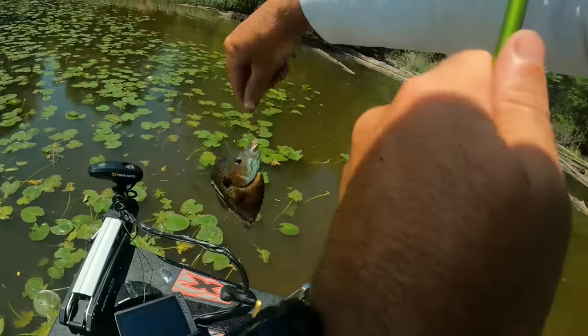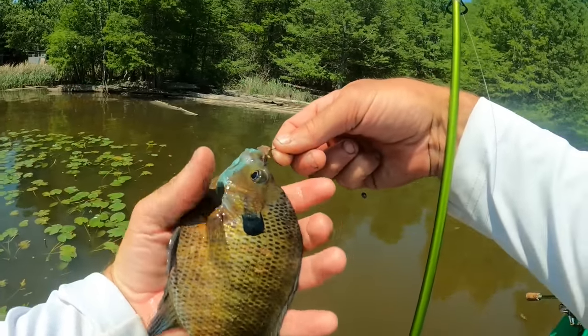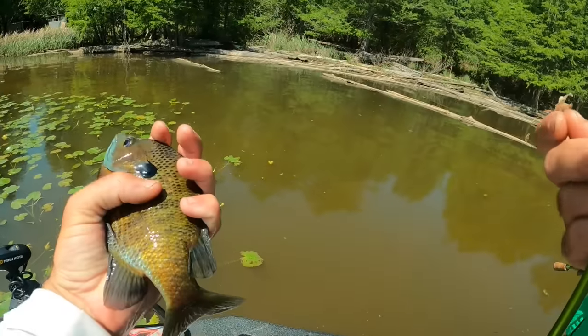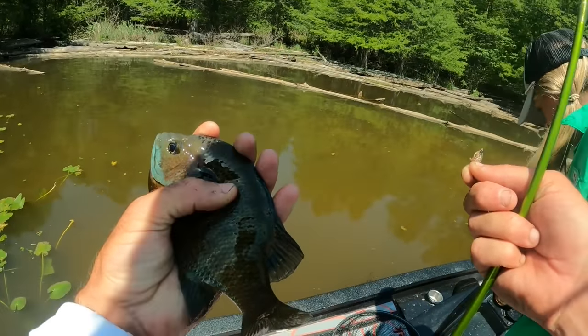Right through the lily pads. That might be my biggest one I've caught. He didn't fight that hard, but look at that. Just a thick, beautiful stud male bluegill. We look forward to this kind of fishing every single year because bluegill, I think they're probably our favorite fish to eat. What do you say, Jay?